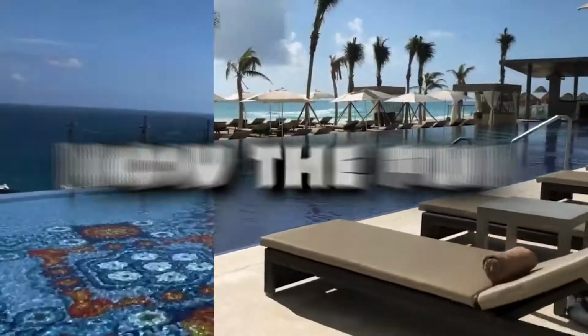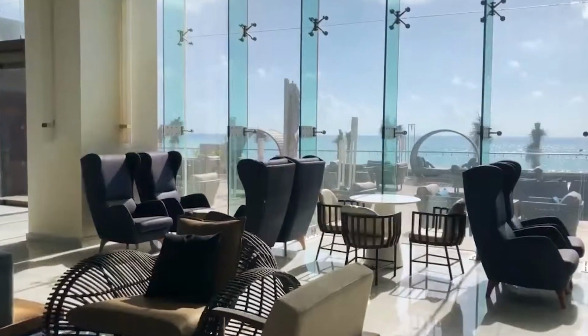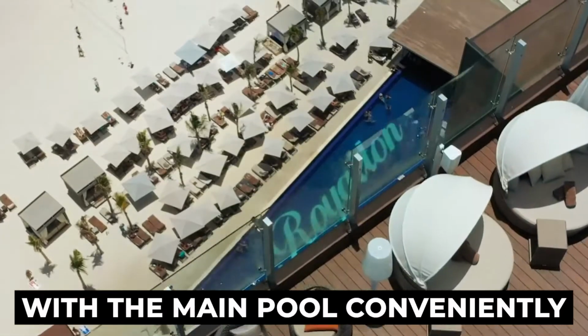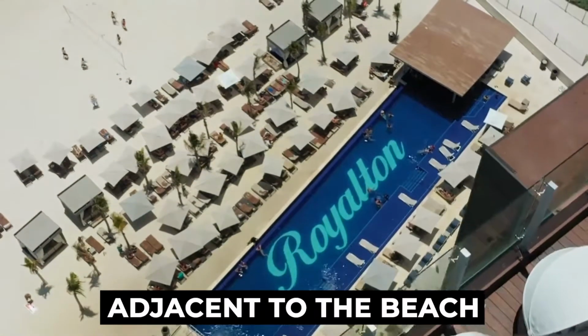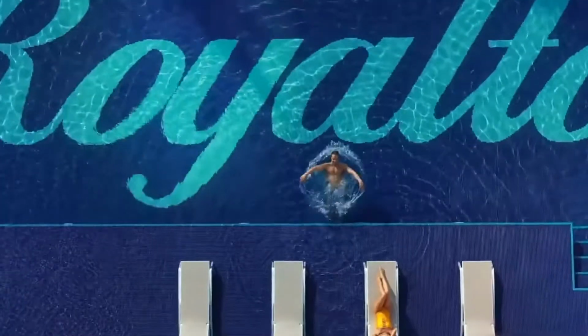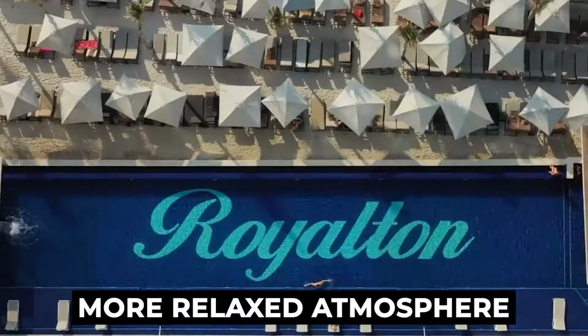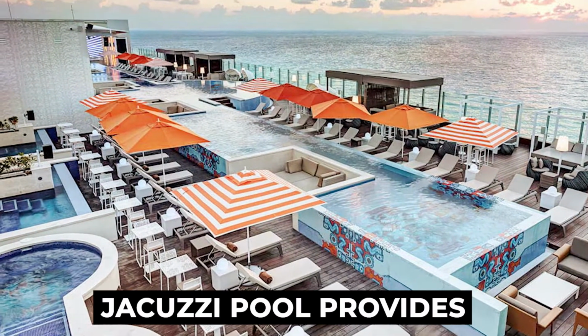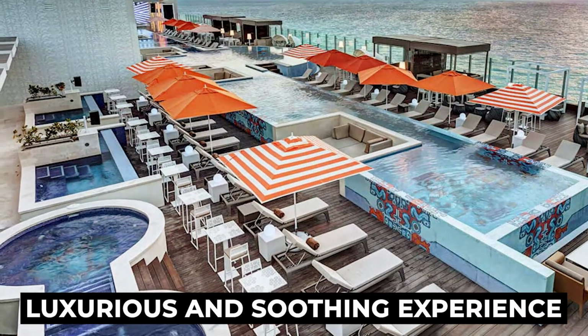Now the fun. The resort has an array of entertaining activities and amenities to ensure a memorable and fun-filled stay. The pools are a key highlight, with the main pool conveniently adjacent to the beach, allowing for easy transitions between sunbathing and swimming. An additional pool nearby offers a more relaxed atmosphere, perfect for unwinding, while a jacuzzi pool provides a luxurious and soothing experience.